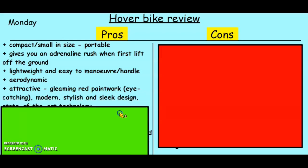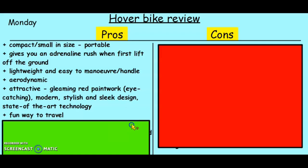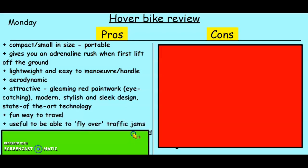You might talk about its appearance and how it's state-of-the-art technology. That maybe you thought a positive aspect, its gleaming red paintwork. It was eye-catching, modern, stylish and sleek, all of the things that perhaps a modern driver might want to ride. It's a fun way to travel. Let's face it, there aren't many of these around at the moment.